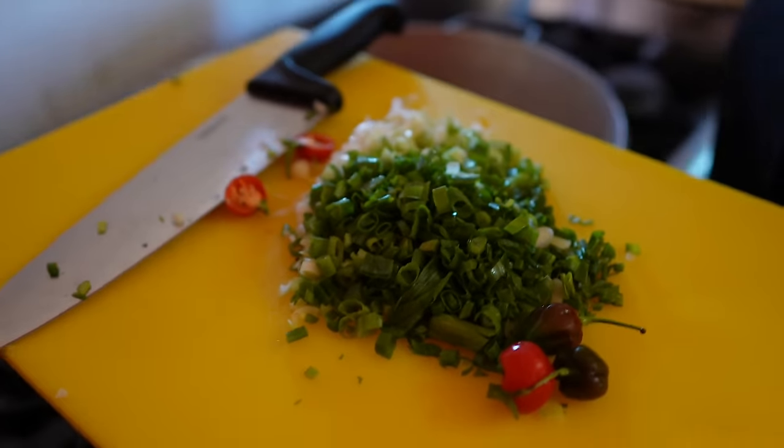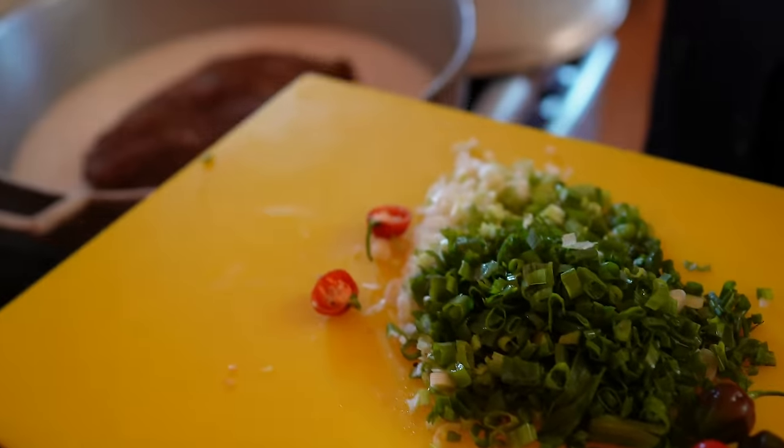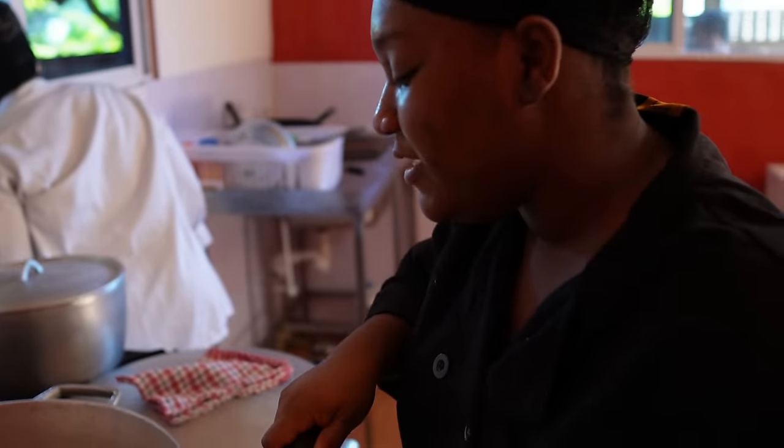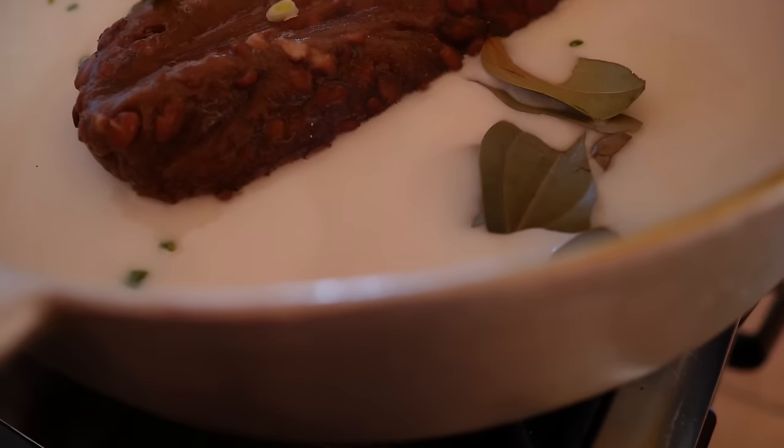Yes, baby. Cinnamon leaf. Oh? Cinnamon leaf? Yeah. In rice and peas? Yes. Whoa. Never heard of that one. Crazy. Absolutely. Oh yes, there it is right here.